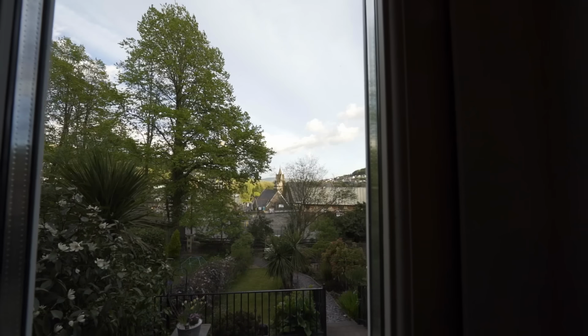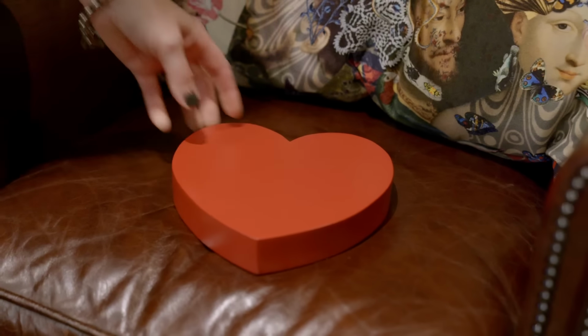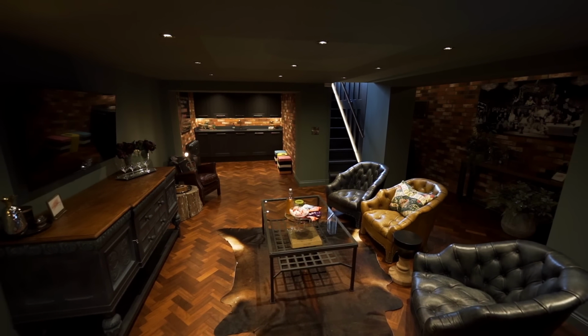Prior to the judge's arrival, we ask Susan to put a heart in her favourite place. This is my favourite spot. We can retreat here with a glass of wine and a good book of an evening, but also it's a party space. The children love to party down here, but so do the adults.